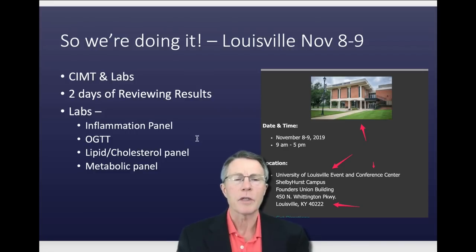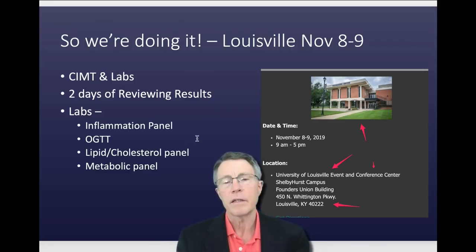Now, how do the labs work? Well, first of all, we'll be getting inflammation panels, OGTTs, lipids, cholesterol panels, metabolic panels, other basic panels for, again, a basic evaluation.